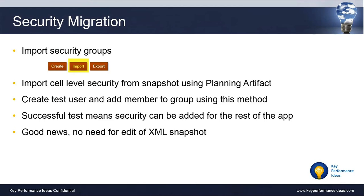As you can see, the import button is shown here as well. Unlike all the other artifacts, this wasn't needed. We didn't need to change or edit any of the XML files. It was an extract from a snapshot in on-prem and loaded onto PBCS with the different cell level securities. So we imported the groups first, but then we also imported cell level security using migration from on-prem.